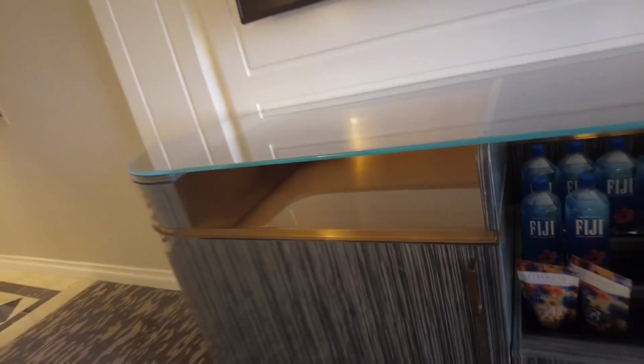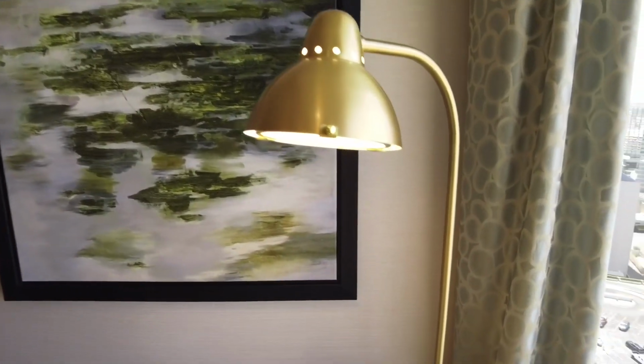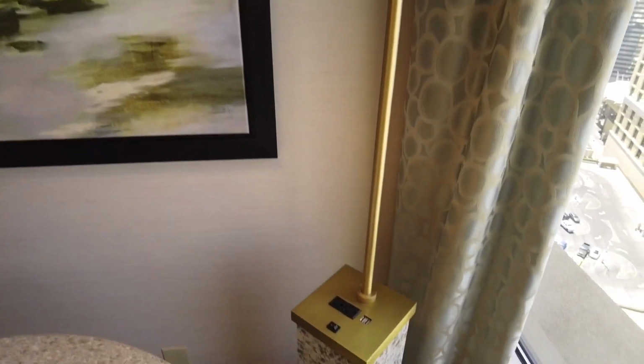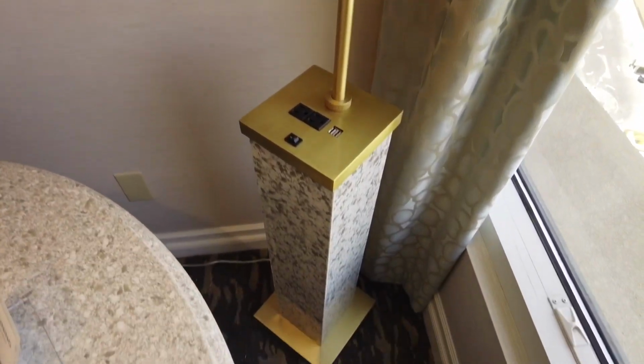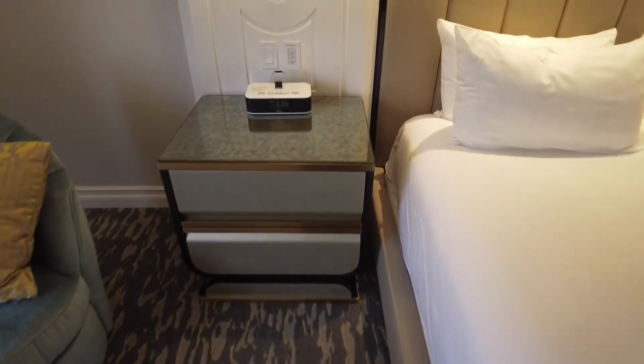Well, I was kind of surprised at the choice to have a table with one chair. I was really surprised to see an upward facing 110 outlet in a place that also looks like a good place to set your drink. Can that be a good idea?